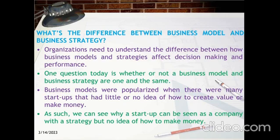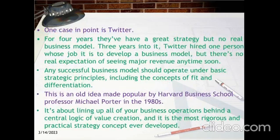Business models were popularized when there were many startups that had little or no idea of how to create value or make money. As such, we can see why a startup can be seen as a company with a strategy but no idea of how to make money. One case in point is Twitter. For 4 years they had a great strategy but no real business model. 3 years into it, Twitter hired one person whose job it is to develop a business model, but there is no real expectation of seeing major revenue anytime soon.